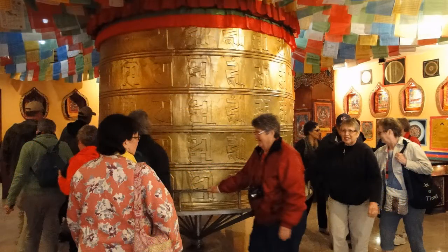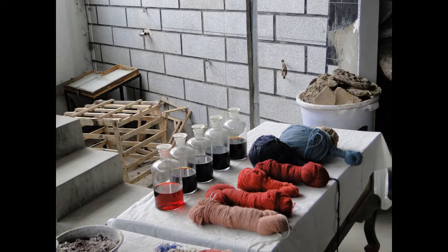We visited a Tibetan carpet factory. Here our group took turns at spinning the giant prayer wheel. Natural dyes are used for the carpets. You'll notice in the back a white tub containing yak dung, which is used to light fires.